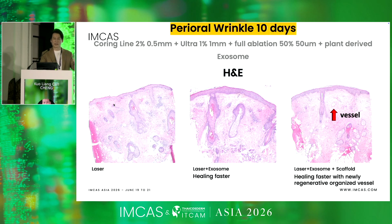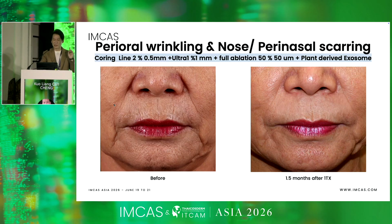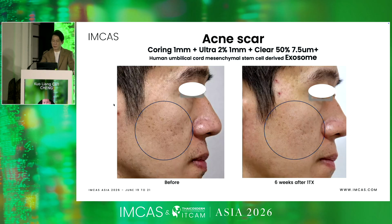vessel, organizing vessels, which is a sign of regeneration. This is very uncommon when you apply fractional energy; you can get such regenerated vessels. So this is the patient, you can see the perioral wrinkle can be improved. Not only the wrinkle was improved, the surrounding tissue was also improved.